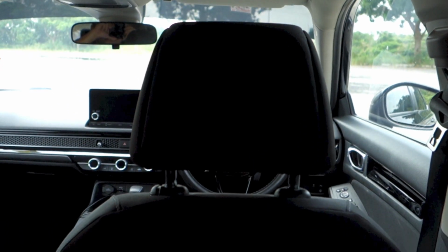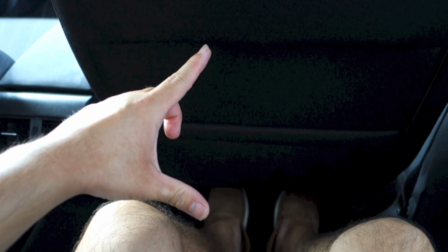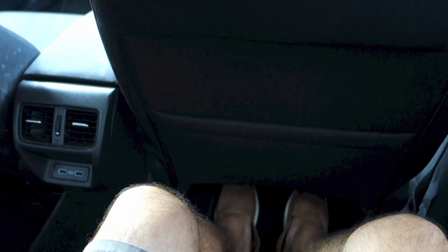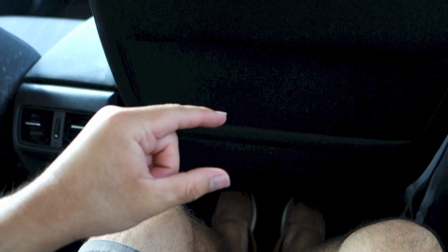I did set the driver's seat to a position that I would feel comfortable in. I'm about 5'7", which is about 1.7 meters tall. There is a bit of room to stretch out my feet underneath the driver's seat. As for leg room, I get about this much. And I get about this much in terms of headroom.